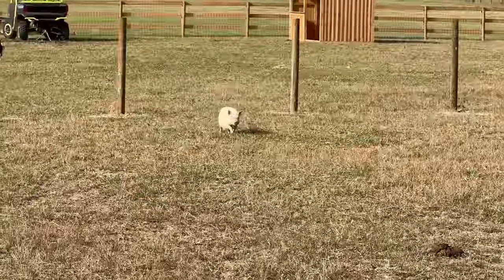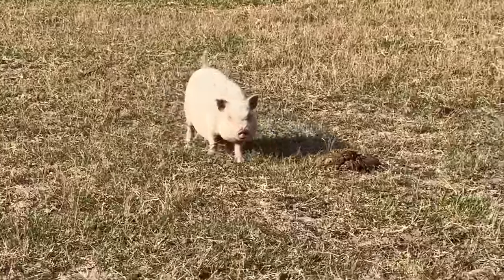So I have them in this area right here so it doesn't get wet, even though we haven't had a whole lot of rain here in Florida. Yeah, none of it goes to waste. Almost none of it. Oh my gosh, look at Miss Piggy. She moves fast for a big girl.